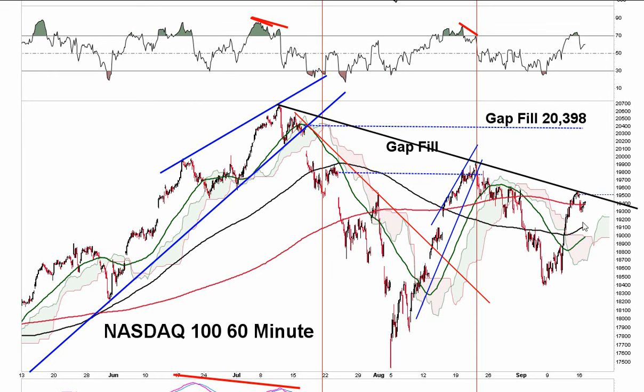Do we try to clear the trend line, or do we get a bigger pullback? Again, we've got a trend line right here to be watching. Wherever it unfolds, if we can break the trend line, we could be on our way to this 20,400 area. If we get a bigger pullback, I think we'll reach it. I just think we'll see a pullback first. So we'll be watching to see how that unfolds.